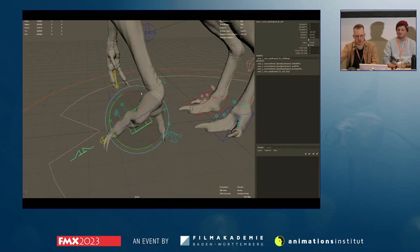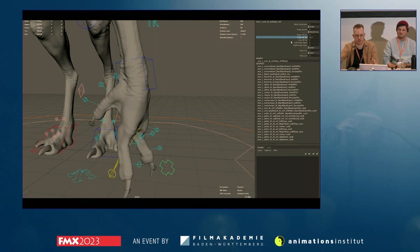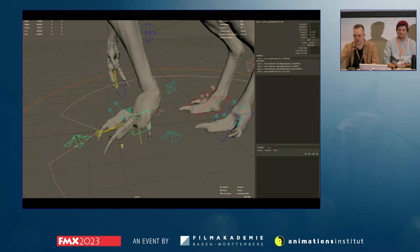We also had a script that would match it, so the animator could start with one mode and then just use the script, and it automatically transferred the whole shape into the other one, which made it really flexible since the animator could use what is best for the shot.